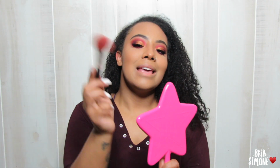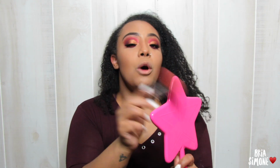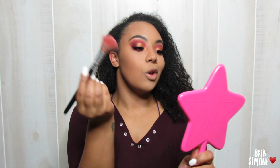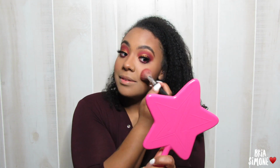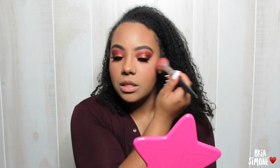Tap off a little bit of excess, as I don't know how pigmented this is, so we're gonna go right on in very lightly at first. Okay, she's very pigmented because I tapped off a lot, and I'm going really light-handed right now, so it's really pigmented, which is great. Okay, Wet n Wild. Okay, I love this color though.